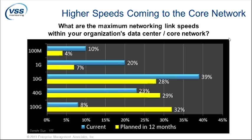Enterprise Management Associates states the demand for 100 gig. They did a survey and published it back in late 2013 asking service providers and enterprise customers, what are the maximum network link speeds within your organization's data center core network? Currently, about 8% indicate that they have 100 gig, but fully 1/3 indicate that they plan to transition to 100 gig within the next 12 months. So clearly what we're seeing here is that the demand for 100 gig actually outstrips all of the other technologies here, even 40 gig.